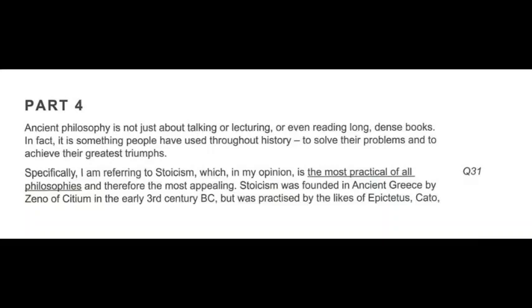Ancient philosophy is not just about talking or lecturing or even reading long, dense books. In fact, it is something people have used throughout history to solve their problems and to achieve their greatest triumphs. Specifically, I am referring to Stoicism, which in my opinion is the most practical of all philosophies and therefore the most appealing.